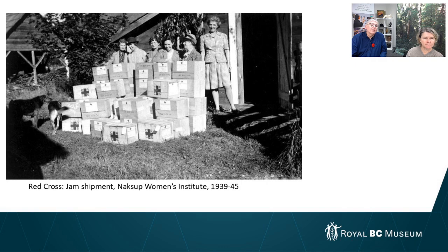Mm-hmm. Notice too, somebody asked in our last session about the dogs on the left-hand side. Of course, pets at this time are great for morale. Regiments often had their own mascots, which could be everything from dogs to roosters.